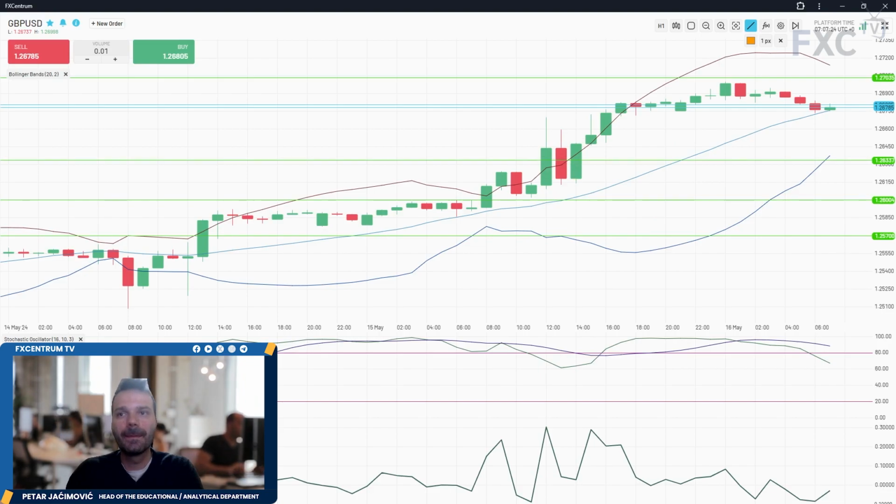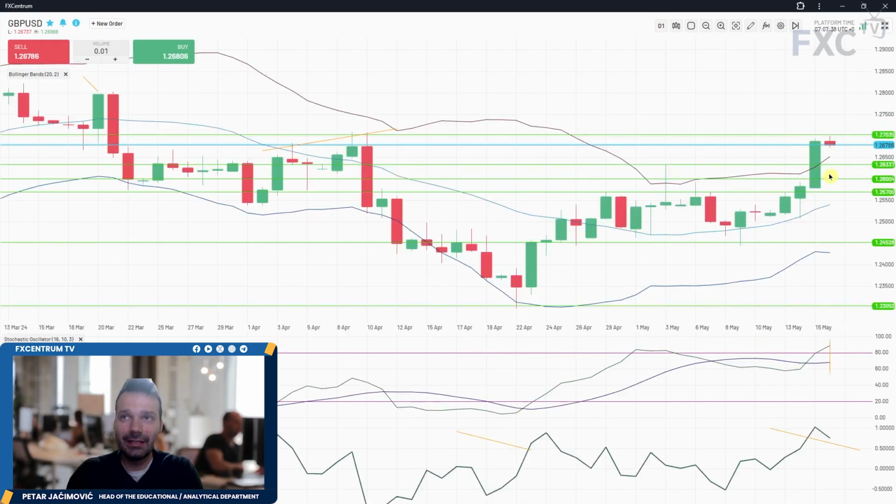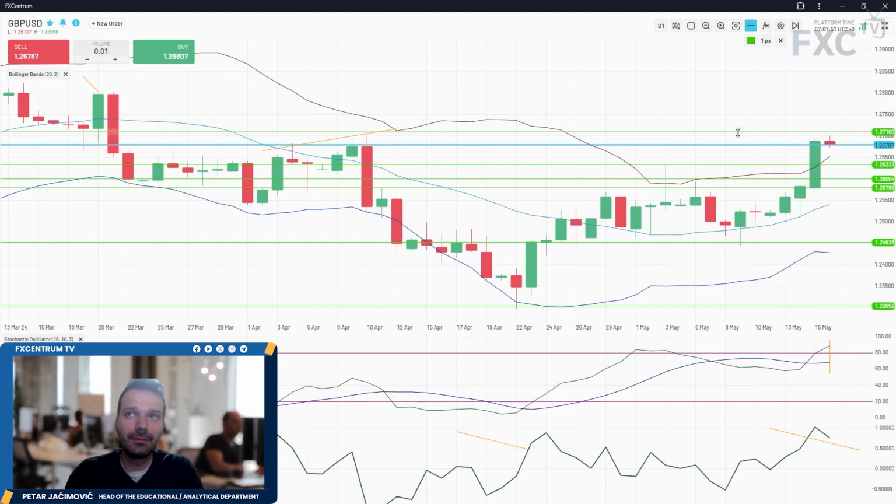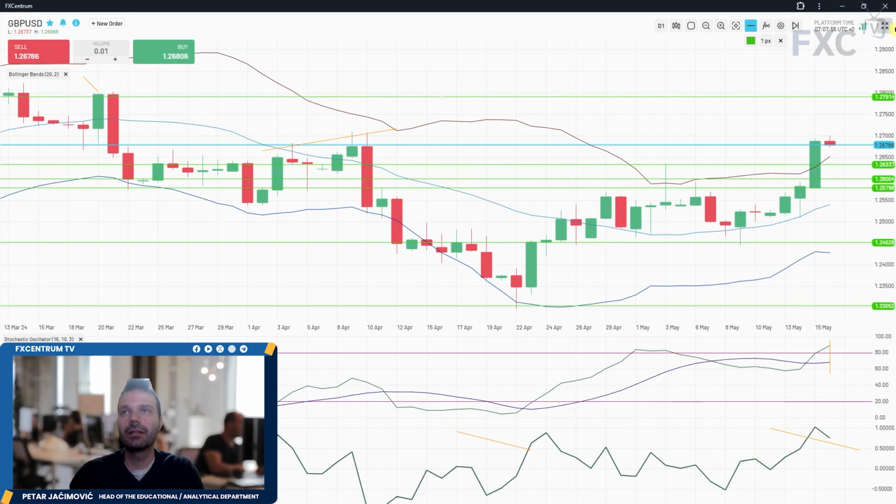You can see the situation here. The hourly is now sloping to the downside, but the Bollinger Bands are contracting, which is good. The market can break to the downside and hold. There will be a chance for at least a downside correction towards, let's say, the 1.2635 mark or even the 1.2580 mark. From the other side, if the market keeps breaking higher, the next upside objective is 1.2710, and then the next one is the 1.2790 mark.